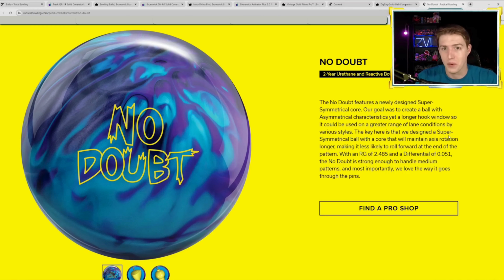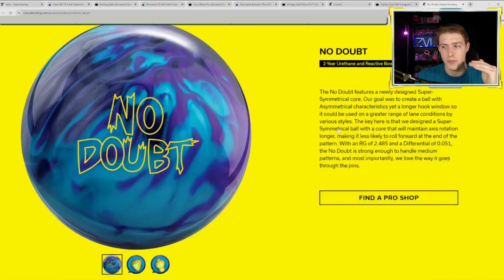I don't know the naming or anything. Radical's always interesting with their naming stuff. The goal is to create a ball with asymmetrical characteristics, yet a longer hook window so it can be used more often. A 2.485, pretty much a 2.49 RG, will round it up. A differential of 0.51.